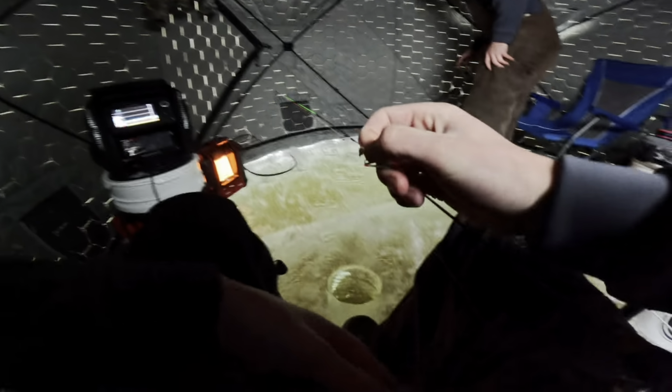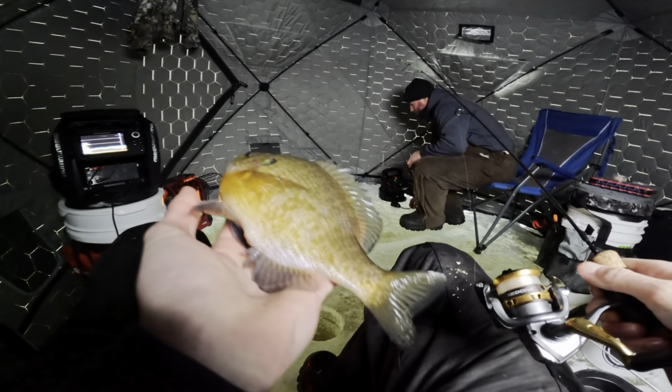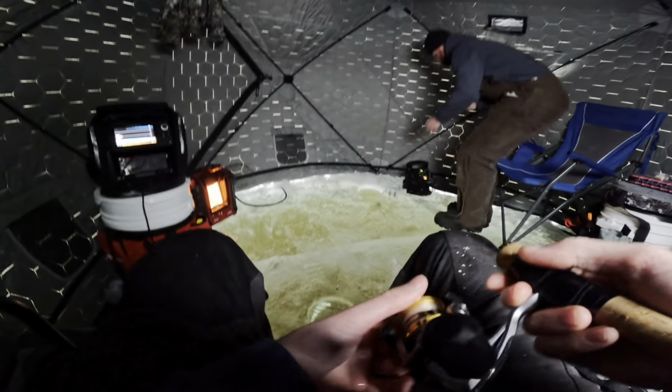Oh, second fish in my dad's shack, and pretty good bluegill. Probably my biggest of the day, but we're keeping fish, so I'm gonna throw him in the bucket. And we got about like 4 crappies in there, I would say. A couple bluegill. But I'm gonna get back down. There's a lot more down there.